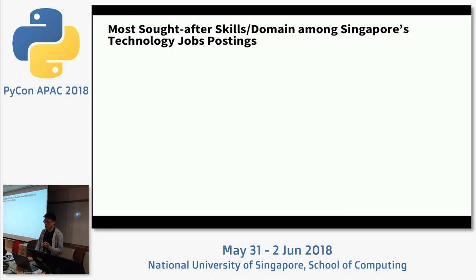After I first joined the company, the first thing I did was find out how marketable Python is in the job market. This is the data I've run. This shows the most sought after skills and domains among Singapore's technology jobs. In terms of the technology jobs in Singapore, anyone want to take a guess, what's the top skill that employers mention? Anyone have a good idea?